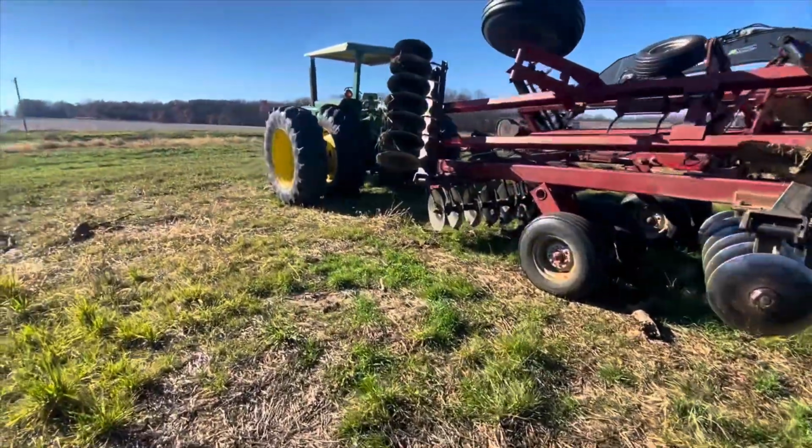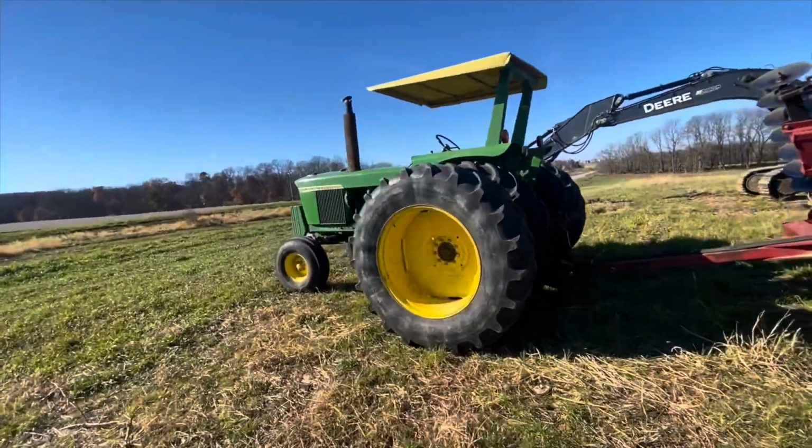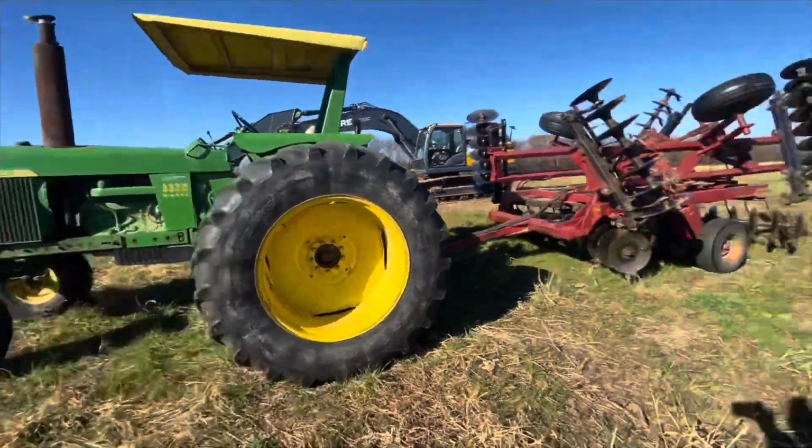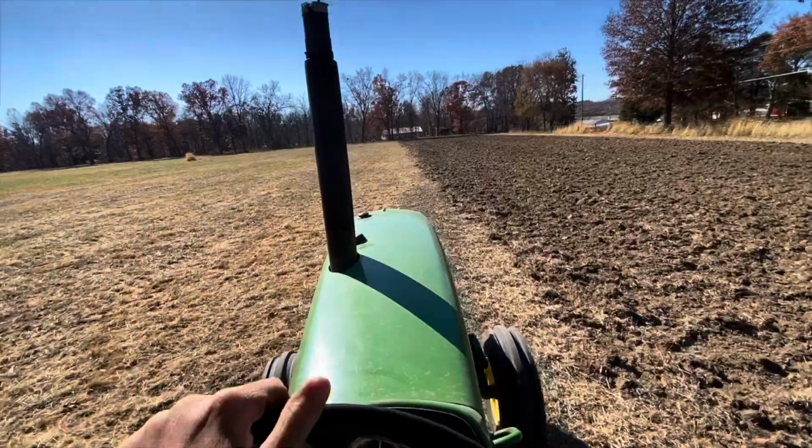Electric tractors are cool and all, but there's just nothing in the world quite like a 4320 with a full rack of weights, duals, and a 20-foot disc. And as long as it makes sense, I am going to continue to run stuff like this, because honestly, I just enjoy it.